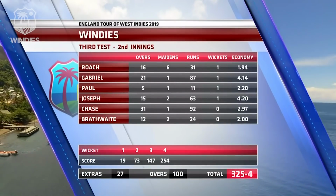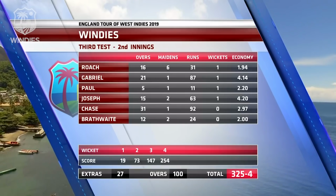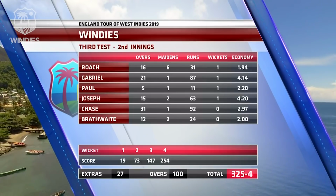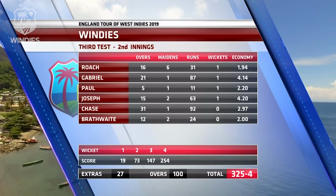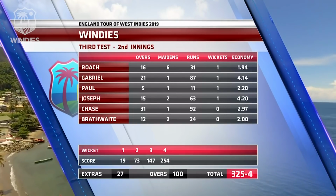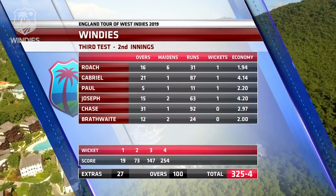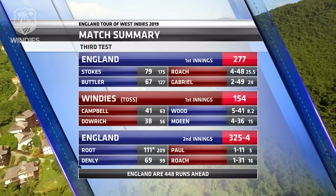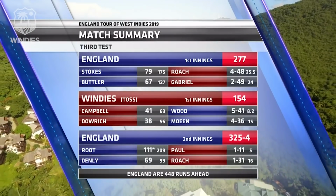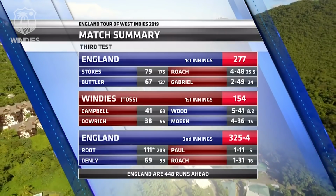The West Indies toiled, they labored. They were short of one bowler for most of the day when Keemo Paul went off the field with a strained thigh, a damaged thigh in the first session, a wicket to Roach, who was impressive with the second new ball at times. Gabriel toiled manfully, 21 overs, 1 for 87, and a wicket to Alzarri Joseph as well. So England ahead by 448 runs, and they still have 6 wickets left in their second innings.